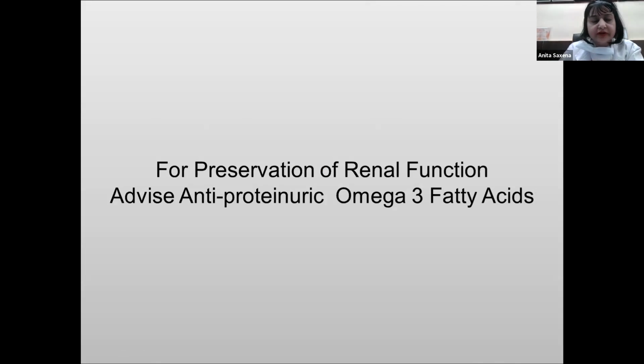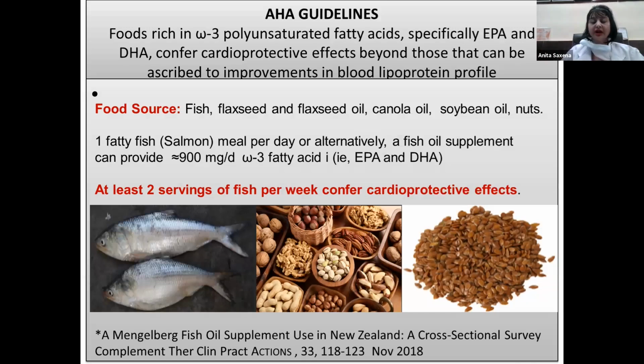And for preservation of renal function, advise antiproteinuric omega-3 fatty acids. The DOQI guidelines do recommend use of omega-3 fatty acids in IgA nephropathy: if, even despite use of ACE inhibitors and ARBs and all antiproteinuric treatments, the patient is not responding, then to control proteinuria you can add omega-3 fatty acids. Now, AHA recommends, which Dr. Sudeep has already very nicely covered. He's covered all these things. Food sources for omega-3 fatty acids are fish, flax seeds, flaxseed oil, canola oil, soybean oil, and nuts.